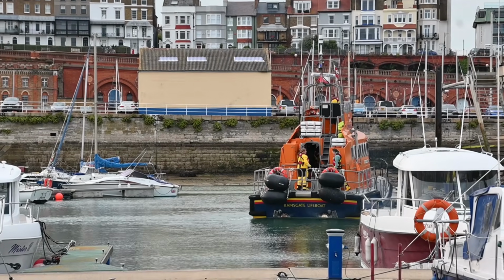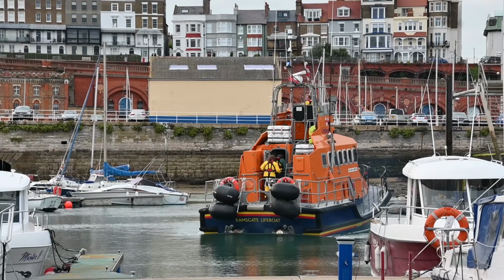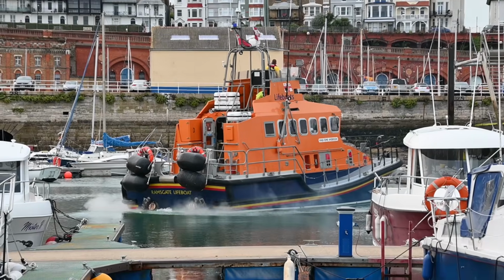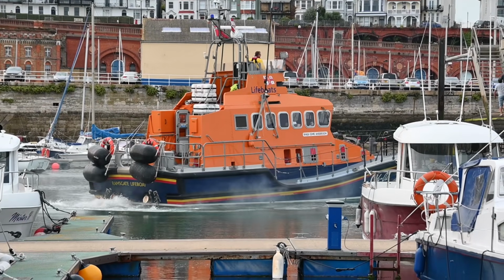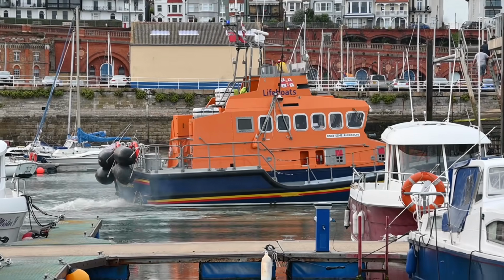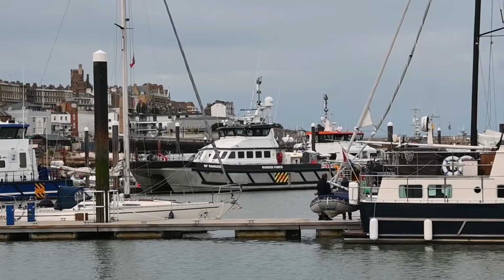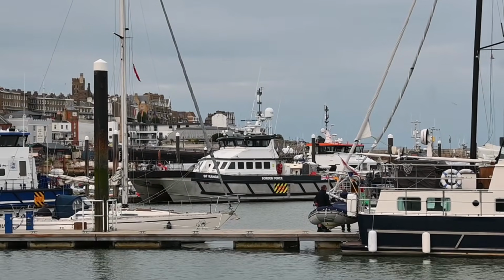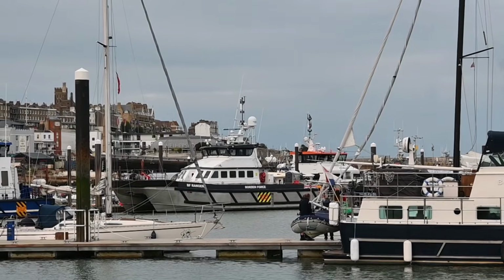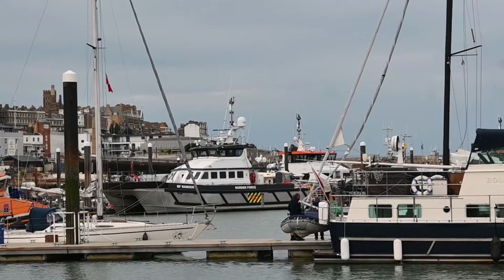Well, I hope whoever they're going to get feels relieved when they see this magic blue and orange boat appear. It is the most amazing service. Always support our lifeboats. Look at that. Help is coming. I've just changed position and hopefully we'll see the boat coming out in a sec. Here she comes. Making for the exit.